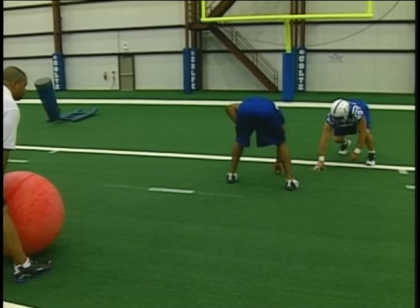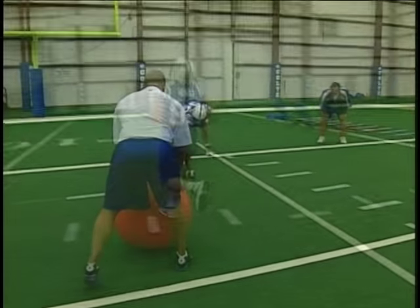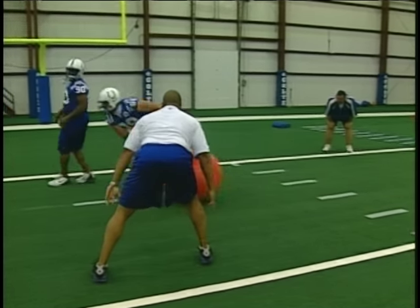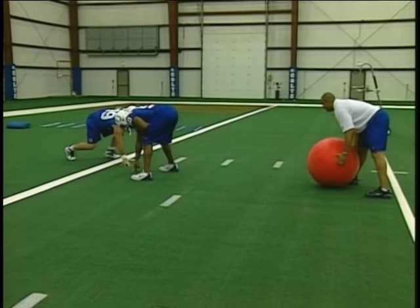Set block 10. Black 10, hut. There you go. Black 10, hut. There you go.